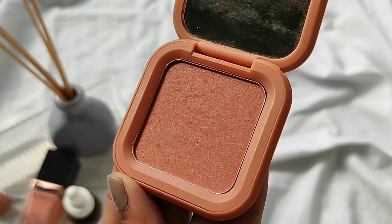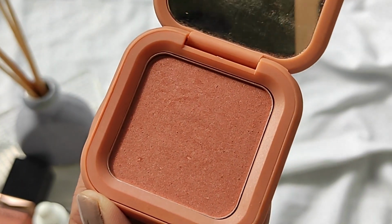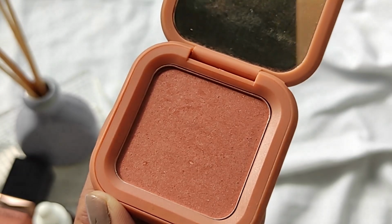And also the shade Russet, beautiful. So the last blush I have here is the SFR Color blush, and it's in the shade Naked Apricot, and oh my god, I have loved this blush so much. I recently have fallen in love with liquid blushes, but this blush is something that I cannot get over with how beautiful this is.